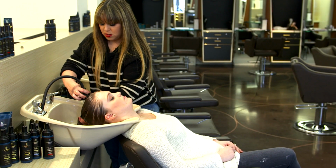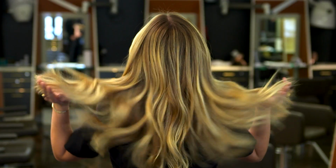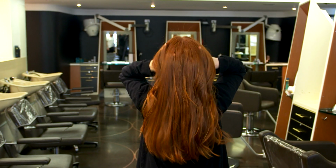I created the True Color system to mimic exactly what I do and all hair colors do in the salon for you to be able to do it at home and maintain your color perfectly all month long. You never have to have dull hair again.